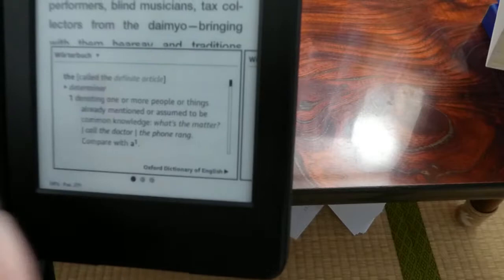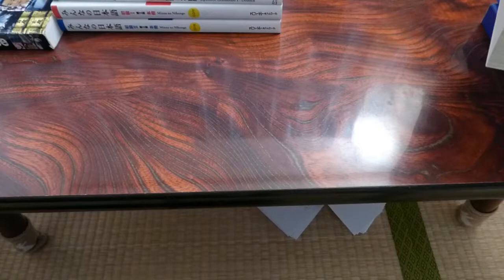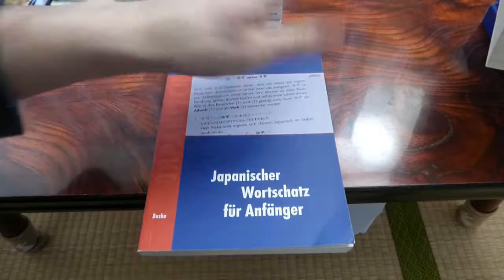The problem, though, is that you'd have to do that for almost every single word if you're not at all familiar with the text or the characters. So it's definitely better if you're a little intermediate, but that can definitely be a great resource. And Kindle you can pick up fairly cheap, and you can get a lot of free books online for Japanese and other languages. This is a book also available in English, I believe.